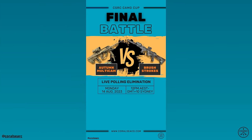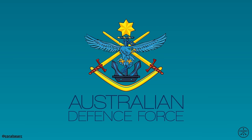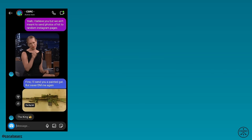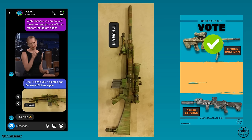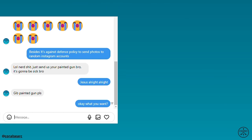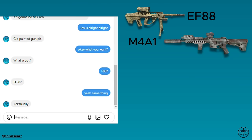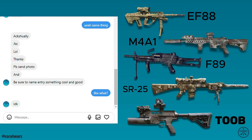To catch everyone up, recently we held a tournament for the best painted rifle in the ADF. The idea was that diggers would send in a photo of their personally painted rifle, and then through polling, they would go head-to-head in elimination fashion until there's only one true champion remaining. These submissions came in from across Army and included a multitude of different weapons, and there was a broad range of styles in terms of colour, patterns, and methods used for painting.